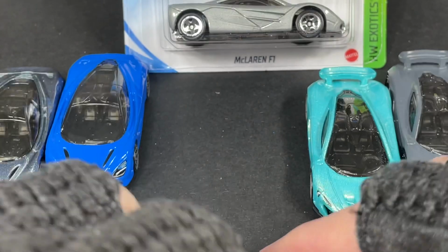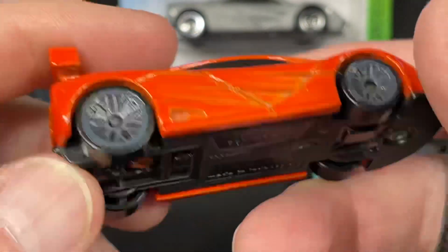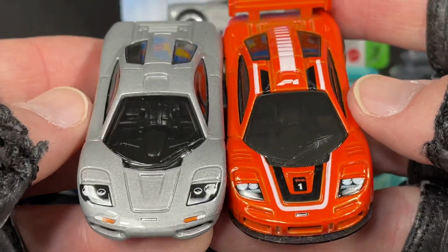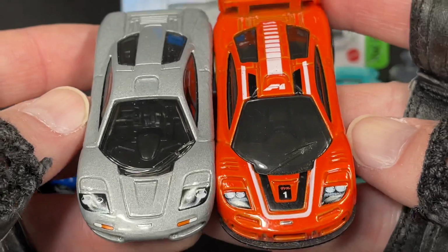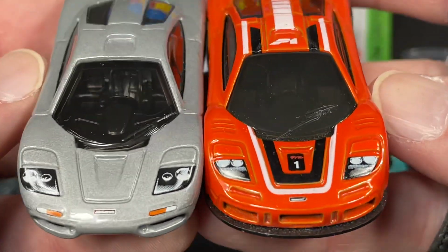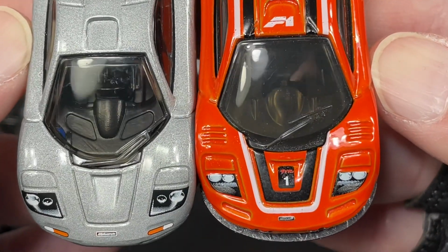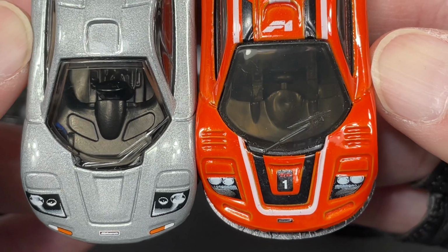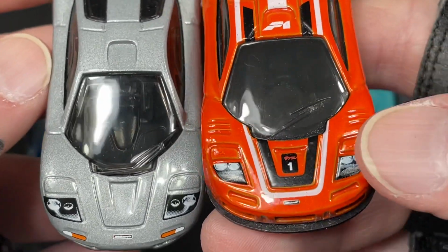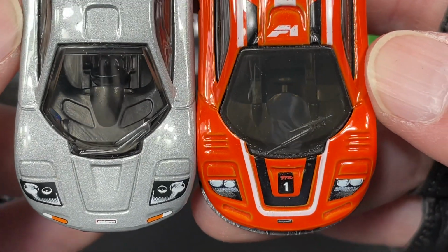I have the F1 in orange as well. McLaren F1 GTR with the wing on the back. And you can see right there a few differences. See the wiper on the windshield? A little different. And you see the vents on the side here, a little different. And the dashboard looks different.